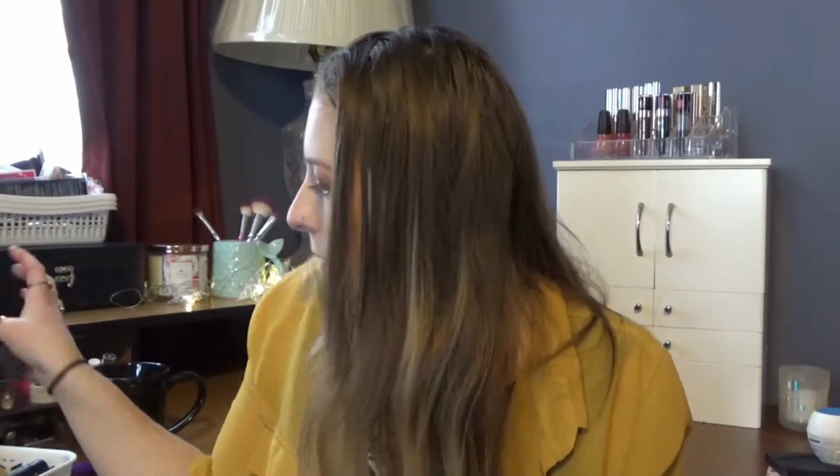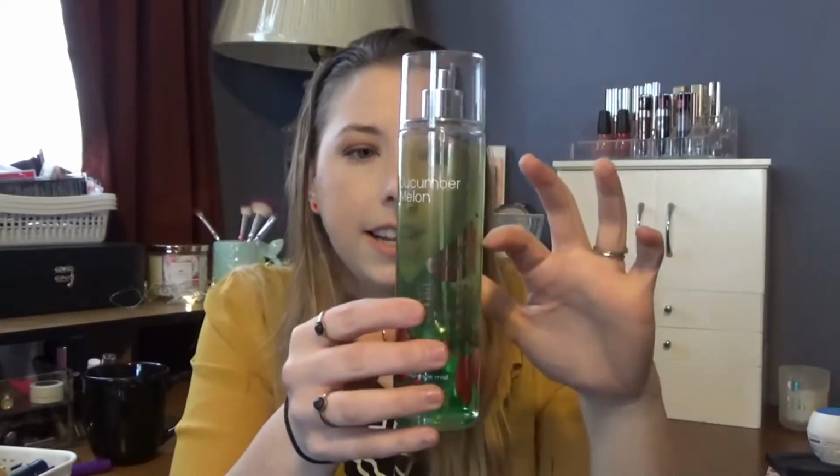Okay, I'm gonna grab this real fast. So this is the Cucumber Melon Bath & Body Works Fine Fragrance Mist. I think the last time I was up here, and now I've got this much product left. And when I spray this stuff, I spray a crap ton, and it lasts for freaking ever. I was hoping I would be done with it by now, but it still smells good.